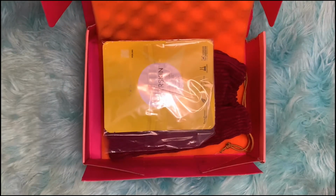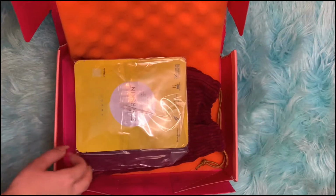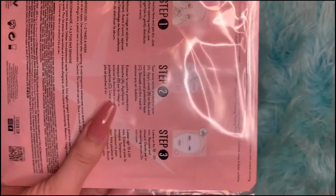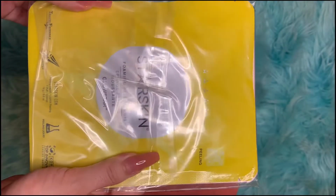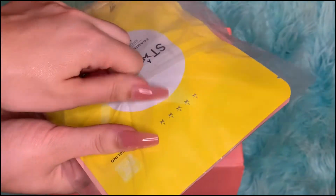So for the Glam Bag Plus, you get to choose 3 items out of your 5. They choose 2. And the first item here I see is this Star Skin face mask set. There's 2 in here. Let's see.